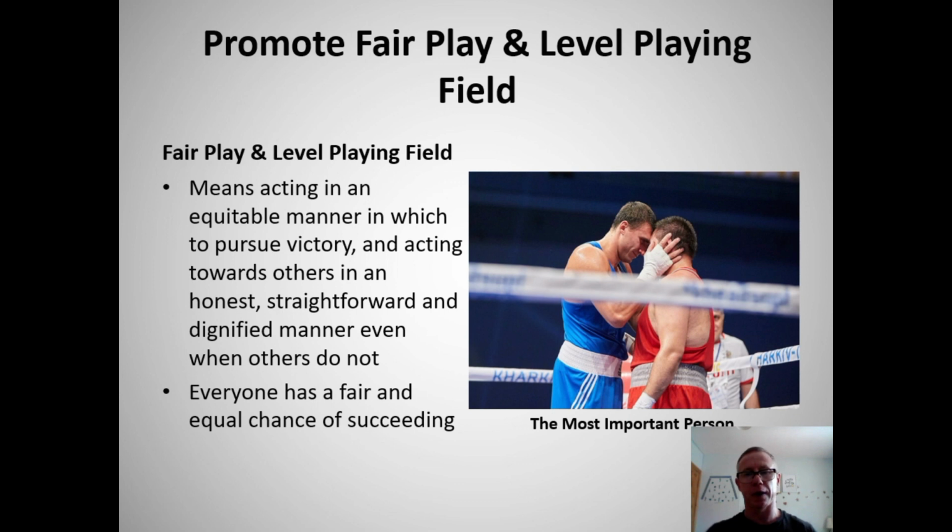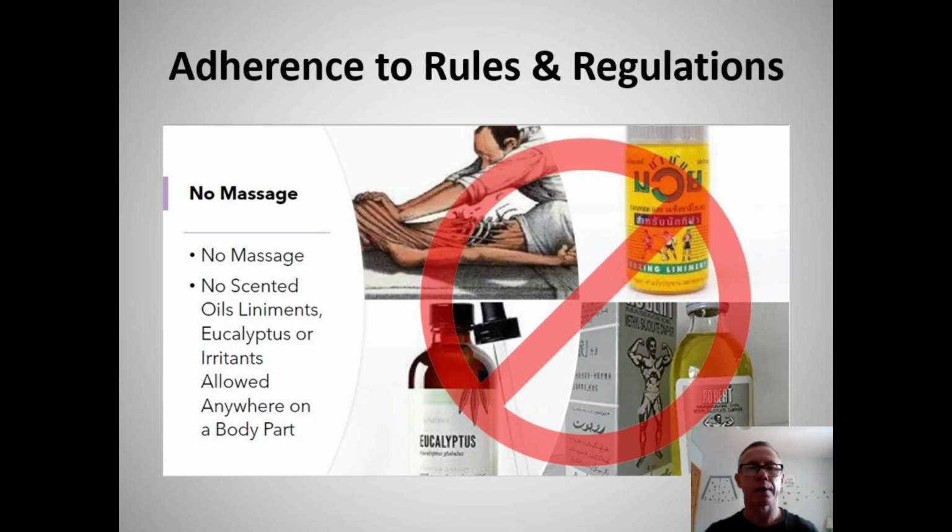So again, a lot of intelligence in 2 words. That's something I live by when I run events. Okay. Adherence to the rules and regulations.